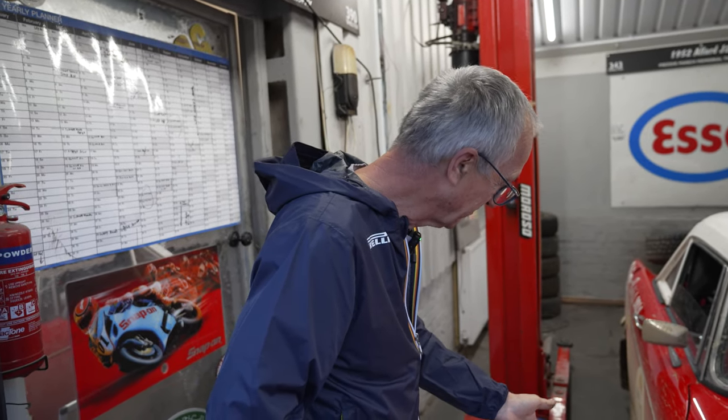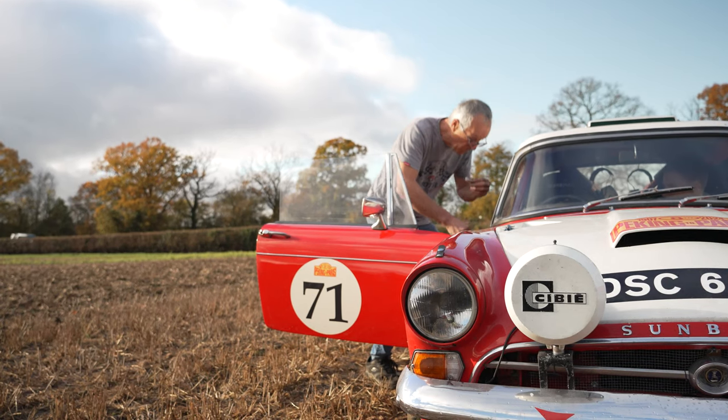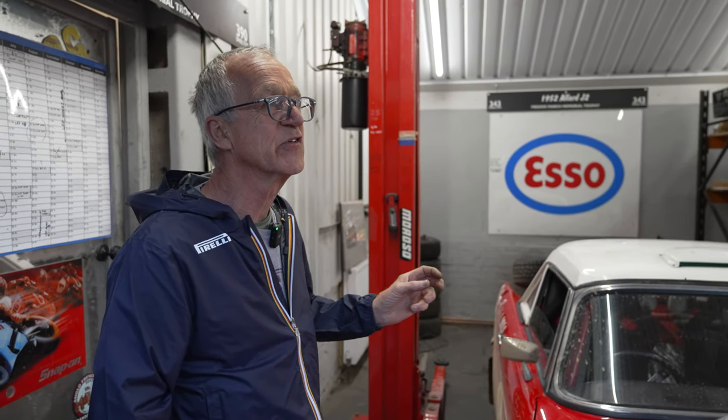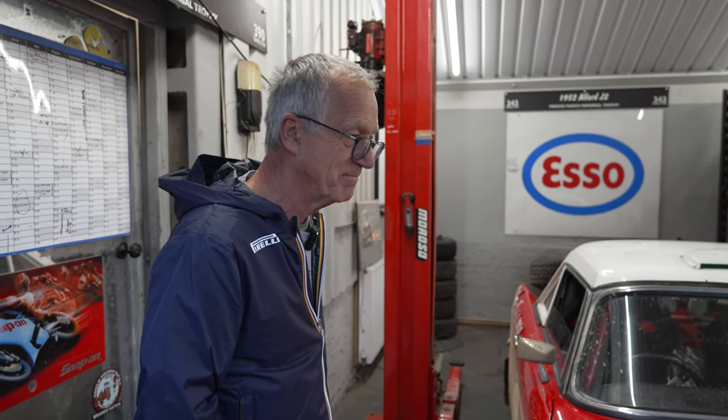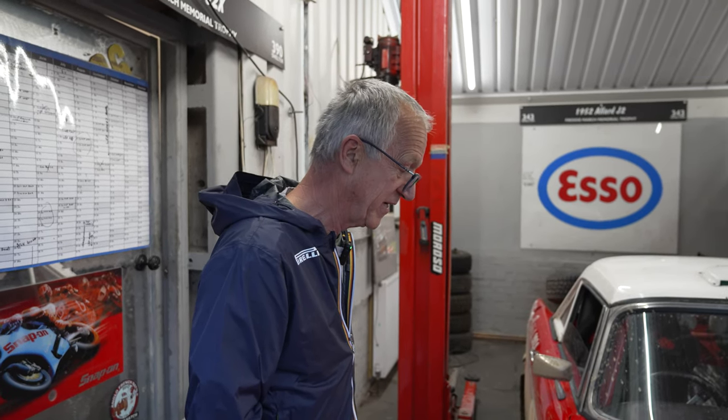We've been out in the fields with it, testing in the fields, if it's going to be muddy at all. We've been in the rain up to Birmingham, we've been to Scotland in it. There's nothing really like going through the Gobi Desert in the UK.